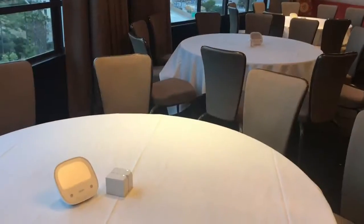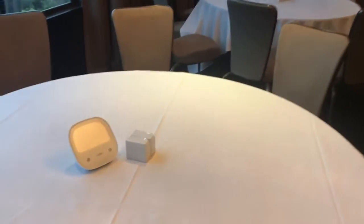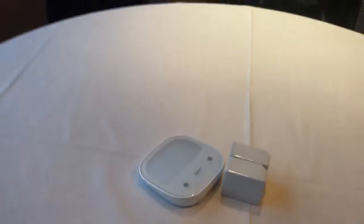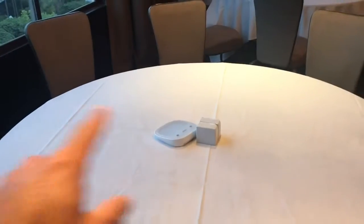So if we're in a little dining hall, we'll put these right in the middle of the table, and we'll just set them up so that they're in the middle of the table. And what the athletes will end up doing is taking it and putting it flat so the entire table will get the blue light.